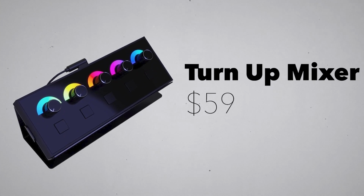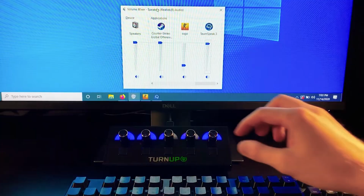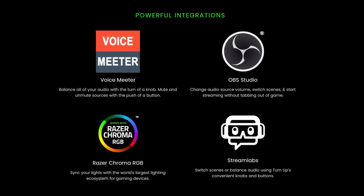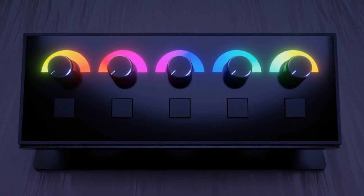Now let's move on to part 2 of this combo, which is the turn up volume mixer. This is a good budget Go XLR and Stream Deck combined. Turn up volume mixer offers some extensive control features, including adjusting volume, managing media playback, integrating with programs like OBS Studio, Streamlabs, Voice Meter, and Razer Chroma. It features 5 customizable knobs and 5 programmable buttons, and they all configure through a very user-friendly software.